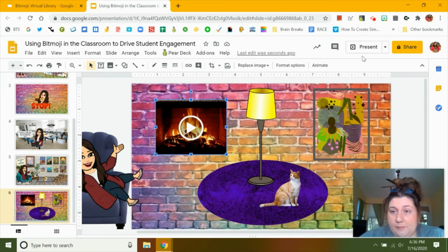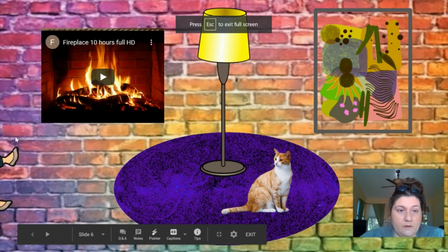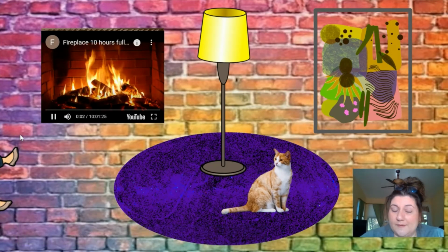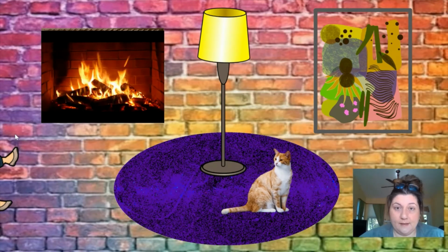And then when people go to this particular slide, you have your fireplace that will play, including the sounds. Now, you can set it within the format options to automatically play. So you can do it that way, or if you want your kids to have to click on the animation or the video, you can do that as well.